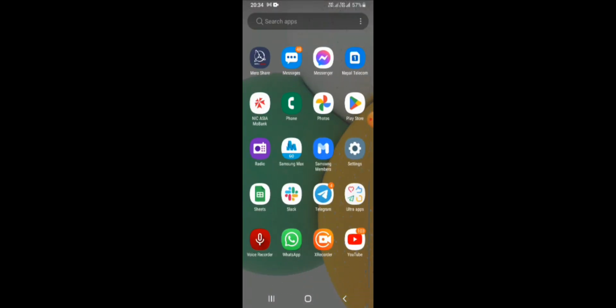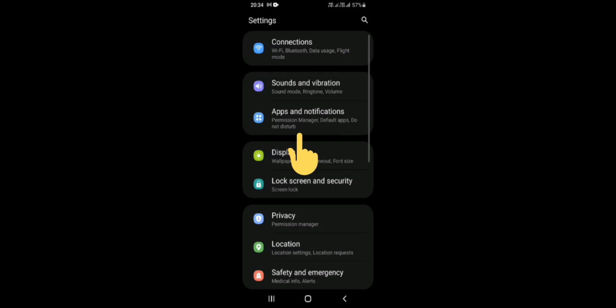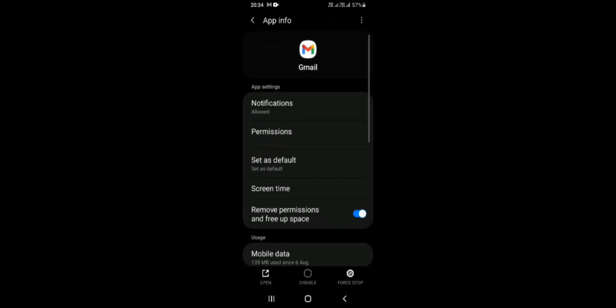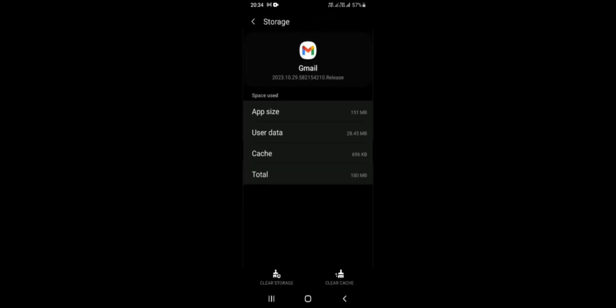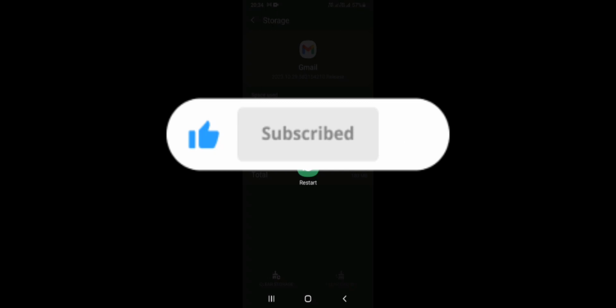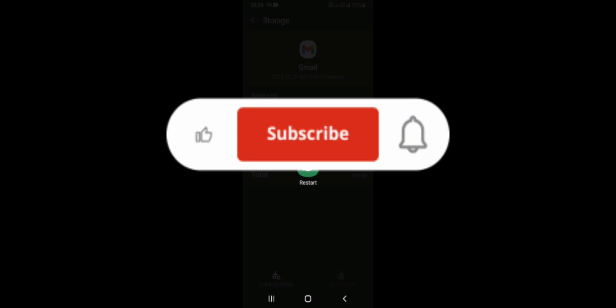And then if it still does not fix, go ahead and open up your settings, click on apps and notifications, and select Gmail. Once you have done it, clear the cache of Gmail and then restart your phone. Doing so will successfully help you fix your problem of queued email not sending on your Gmail account. So this is how easy and simple it is.